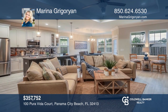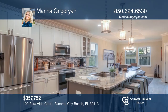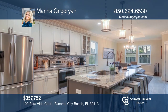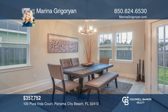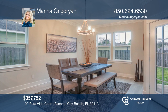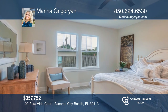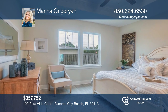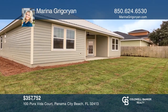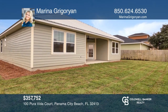This elegant new construction build with an open floor plan will steal your heart. Enjoy an elite stainless steel Samsung appliance package. The spacious master suite and living room both feature tray ceilings. The master bath features a contemporary shower and walk-in closet. Two additional bedrooms share a full bath that opens into a hallway. Your dream home can be yours today by contacting Marina Gregorian.